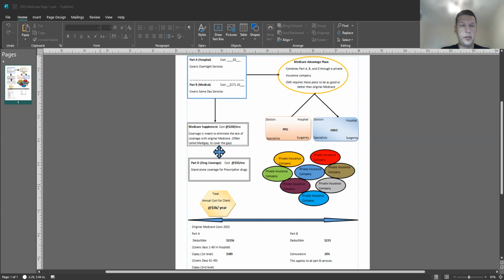Let me put my email in the chat here. It actually went down, and the deductible went down to 226. Where are you getting those numbers from? The CMS website. Part B is 164.90 and the deductible is 226. They both went down. I will verify that. The last numbers I have, which are printed in the marketing books, are 171 and 223.